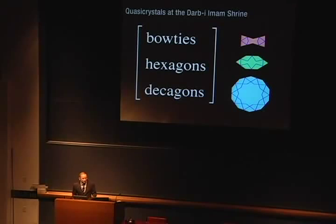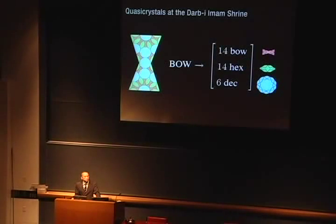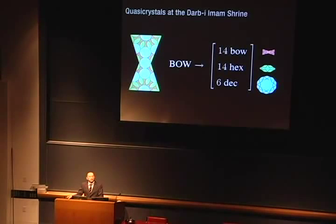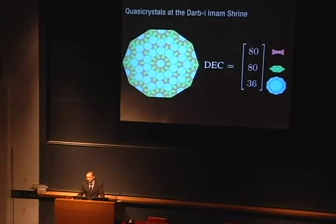So I'm going to represent in this column vector the number of bow ties, hexagons, and decagons in one of these tilings. I've just shown the three tiles on the right there. And why am I going to do this? Well, let's think about this subdivision rule in terms of the contents of one of these vectors. We start out with this large bow tie, and it's got 14 little bow ties, 14 little hexagons, and six little decagons. So it's a column vector of 14, 14, and 6. The decagon has got 80, 80, and 36.